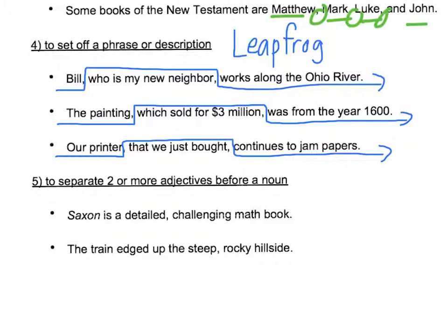You could put "who is my new neighbor" in parentheses, "which just sold for $3 million" in parentheses, "that we just bought" in parentheses. When you use commas, you're going to slow down, just describe that first noun, and then continue on. I call it the leapfrog because, again, you're going to jump right over it, and the rest of the sentence should still make sense. Even if you eliminated that entire section, the entire sentence would still be fine.